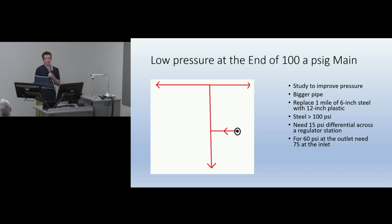I worked on a project recently where we had to replace 1 mile of 6-inch steel pipe with a mile of 12-inch plastic pipe to help increase the pressure a little bit, because we weren't quite getting the 75 that we wanted.